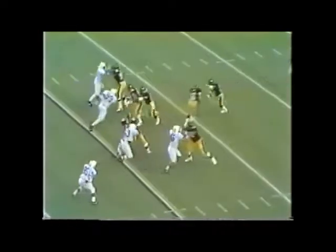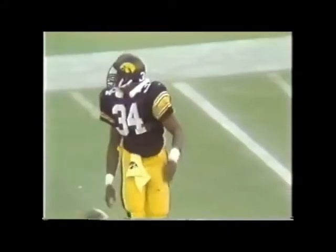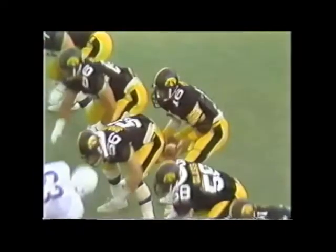First and 10, Hawkeyes, their 20. Long with a play fake to the sideline. It is caught, but it'll be good for a yard gain. Chris Sidnor really playing a strong football game. Jonathan Hayes, the tight end, the man who made the catch, but it'll be good for just a one-yard gain. And a face mask on Penn State.